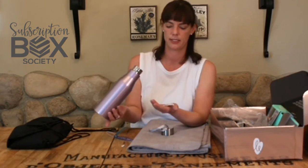Oh, it has these things you're not supposed to eat. Don't eat these. Okay, let's just read about this. Oh, okay, so hot, cold. Keeps drinks insulated for 24 hours, and 12 hours will keep it hot. Double wall vacuum insulated.